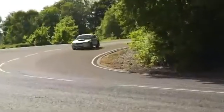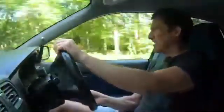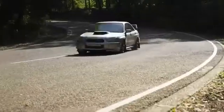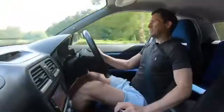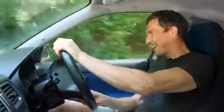Oh, it really comes around on you when you lift off the throttle, and then you just plant your right foot, bit of counter steering, and it pulls itself straight. Oh, let's heel and toe, that's right. It's so easy to do. This is wicked.